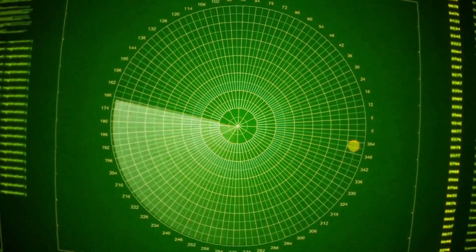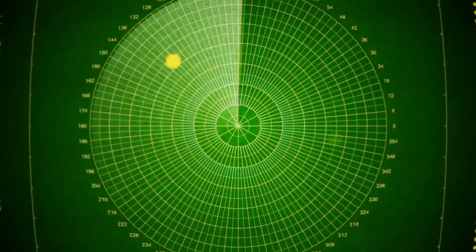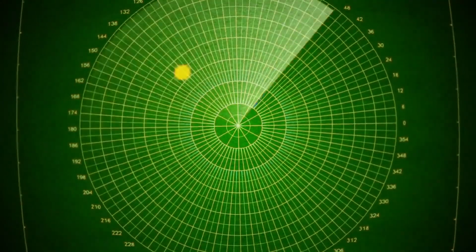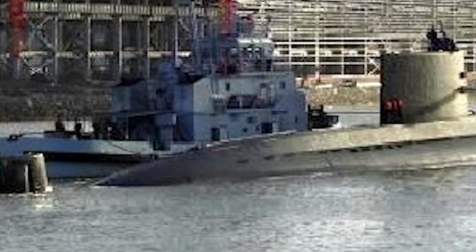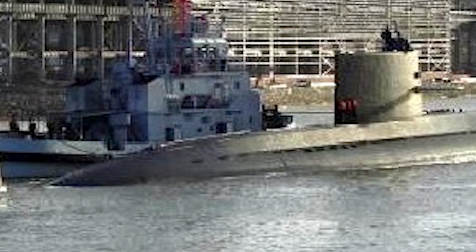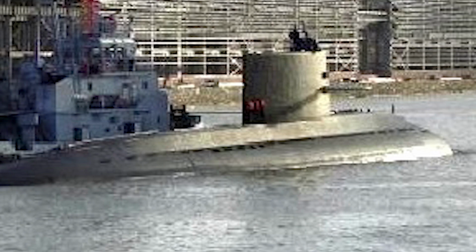Equipped with advanced sonar and radar systems, the Type 039A submarines can detect and track enemy vessels from considerable distances. Additionally, they're fitted with a variety of weapons, such as torpedoes, anti-ship missiles, and mines, making them a formidable force in the world's oceans.